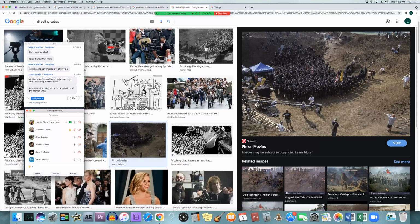So even though the main focus is on the principal cast, if someone's immediately behind them in a jacket, and all of a sudden they don't have a jacket in the next shot, in the next take, it's going to look weird. So you want to be aware of that too.